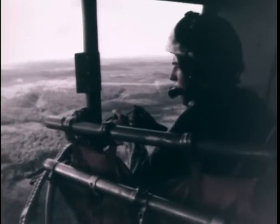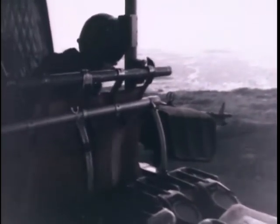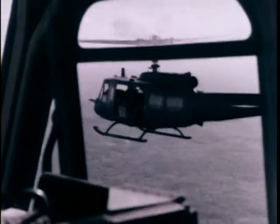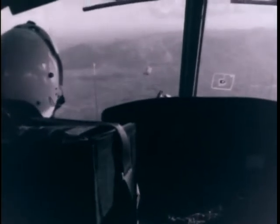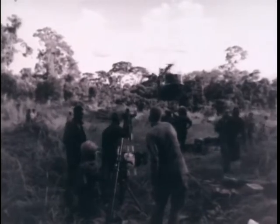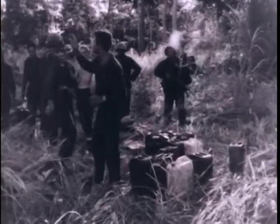Frequent flights must be made deep over enemy territory, and Army air crews are constantly on the alert. The helicopter puts down in a clearing near the combat unit, a weapons platoon that is waiting anxiously for the supplies. The men of the unit lose no time in unloading the containers and boxes. Food, water, and ammunition will help these troops continue their assault against the enemy.